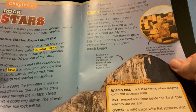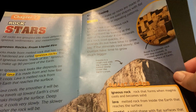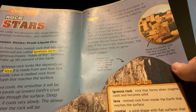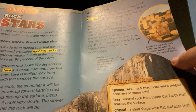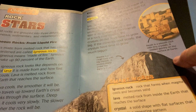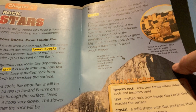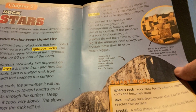They're now going to talk about rocks as individual types of rocks. The first type here is igneous rocks. It says from liquid fire. Rocks made from melted rock that is cooled and hardened are igneous rocks. The word igneous means made of fire. Igneous rocks make up 90% of the earth.